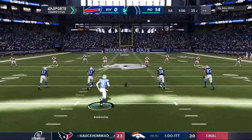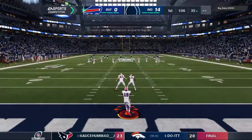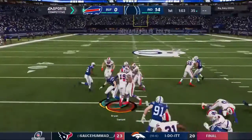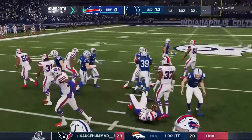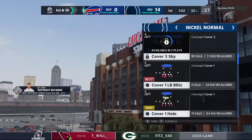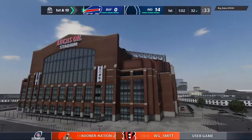So after the touchdown, here's Blankenship kicking off. That'll be taken about a yard deep. Oh, a good-looking return set up here. Deebo Samuel on the return. The Bills take over 1st and 10 at their own 32-yard line.